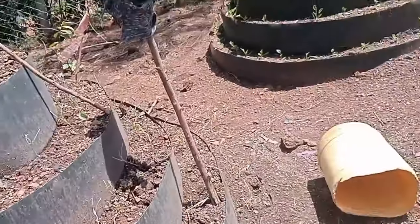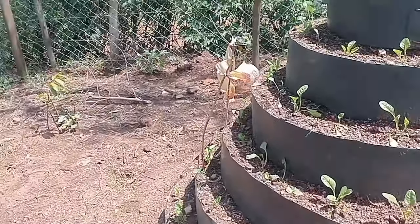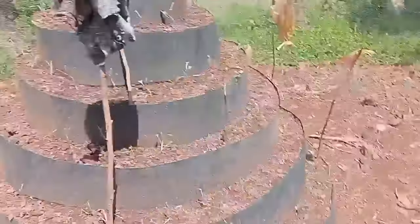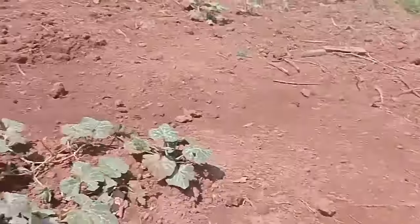and so this is the kind of destruction that they've caused. I think because, again, they lack what to eat in the wild, so they go for whatever they find, and this is what they found and is what they've come for. All right.